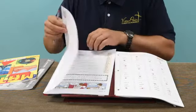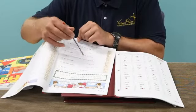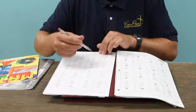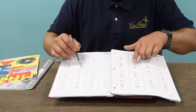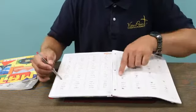Notice that typically I would be able to mark it on the number. If this was wrong, I would just put the X on the number. That's the easiest way to work things. But in this case, there are no numbers, so I'm going to put it up in the corner here for this particular spot. And again, I simply go through and compare, and I'm matching. It's very simple. It's not hard to do.